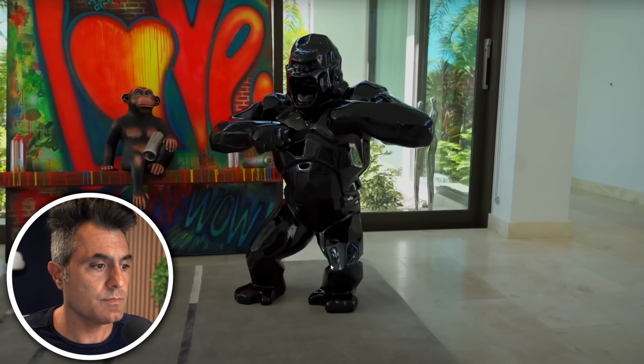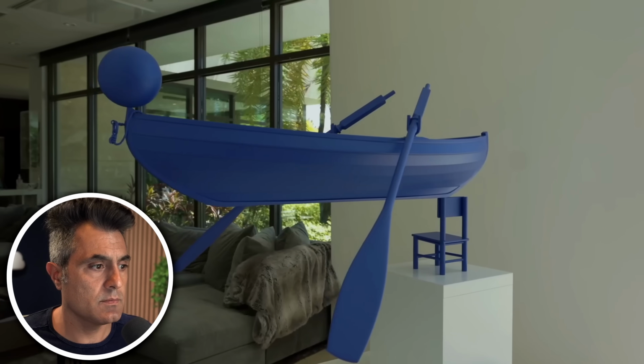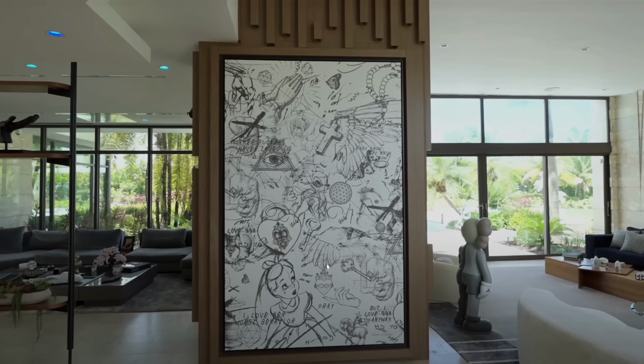Rug, my homie over here chilling. It just feels very, very luxurious. We got the sculpture back here. We got the painting over there. I just hate this column. I think it really cheapens the property.